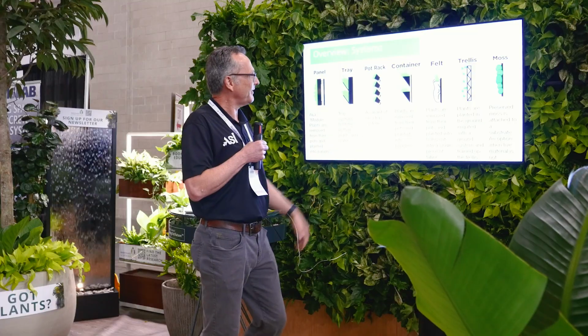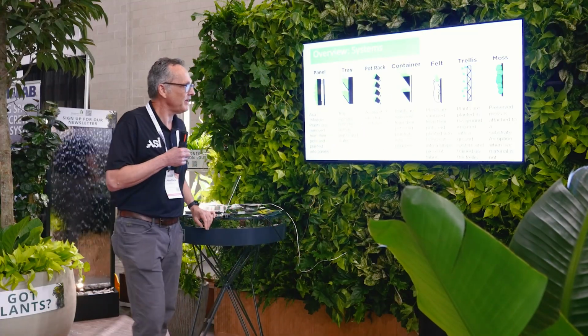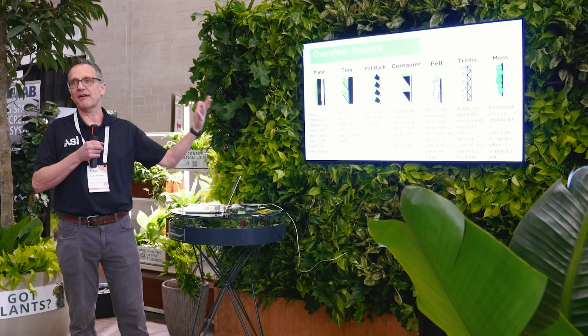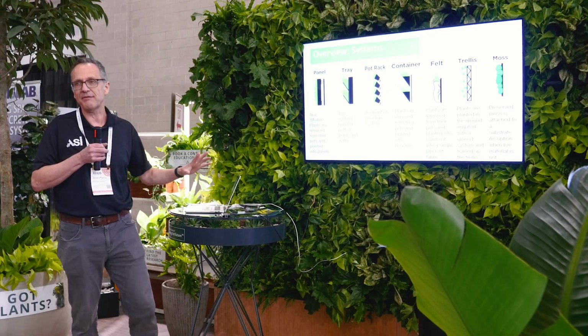Probably the lowest cost system out there would be your felt system, which you do see a lot out there. There's one major issue with felt. It does have a lifespan, typically 4 to 5 years.